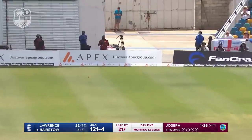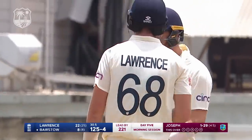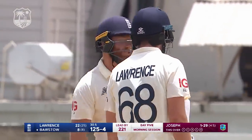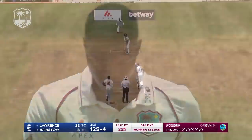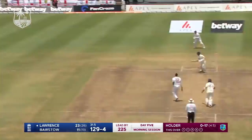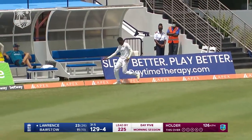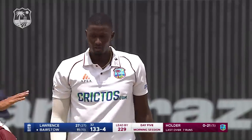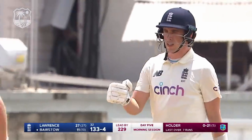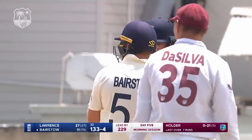Well, that's one way of finding the boundary. One of the few ways, to be honest. You can't play it intentionally, but you'll take it nonetheless. Now, that one is a rarity. It's cleverly played, really cleverly played. Holder just outguessed for once. Four to finish the over, 133 for four.